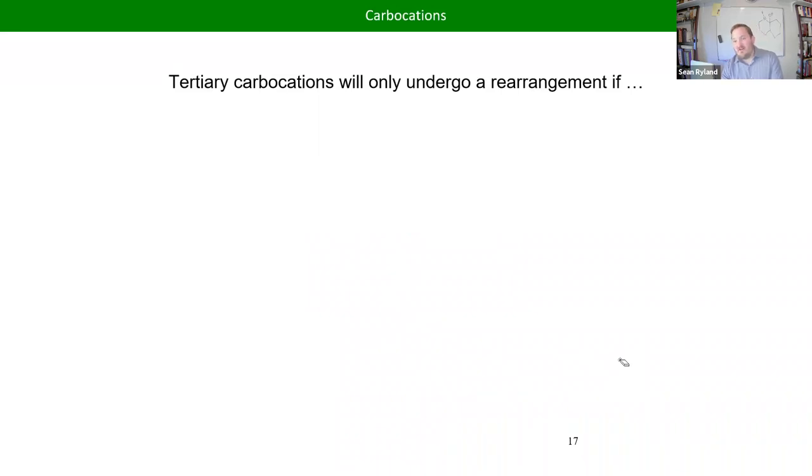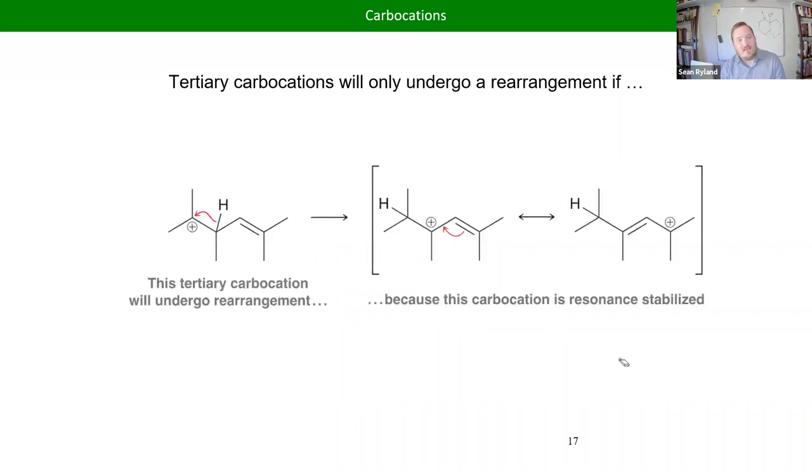Last aspect of rearrangements. There's only one way to make tertiary carbocations more stable. If it's already tertiary, the only way we could make that positive charge more stable is if it means we can have resonance.